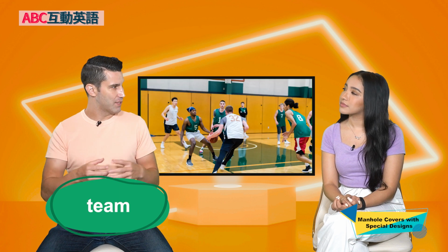But here, sports is used as an adjective. So for a sports center, it's related to sports. A sports center is somewhere where you can go to play sports. A team, in the case of sports, is one side of players that are working together to compete against the other side of players, the other team. So in sports like basketball or soccer, there will usually be two teams competing to win.